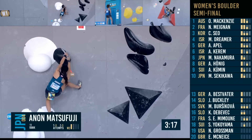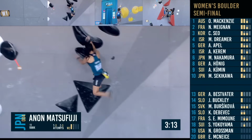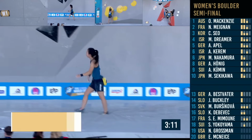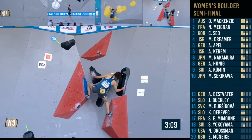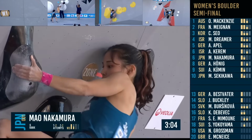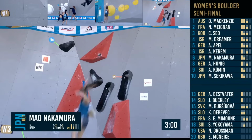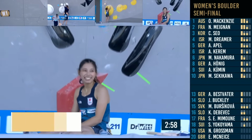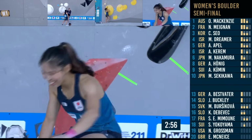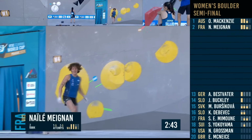Anon Matsufuji rests on this slab. The crowd are cheering on the right as well. Keep an eye on Mao down there. Going for the method that has worked so far. Mm-hmm. So, be good. And look at Mao. Just trying to get it. Super high up on the boulder. Yeah. Oh, wow. Crossed through with the right, nearly held it, touched it. Yeah, plenty of time left on this semi-final at the moment.